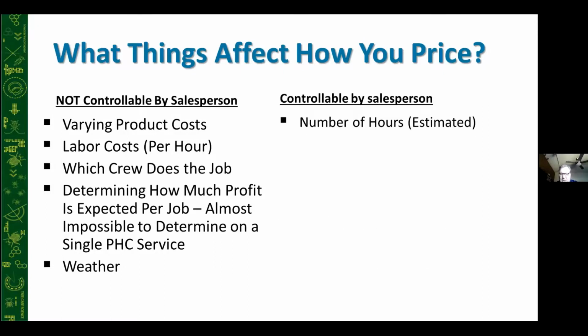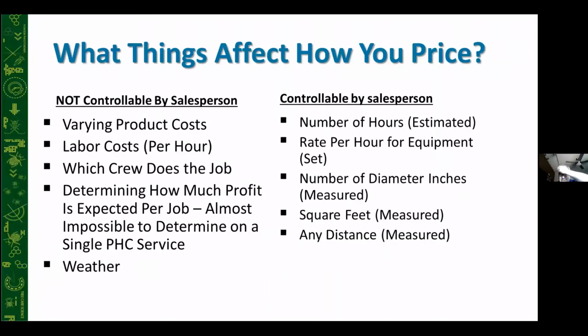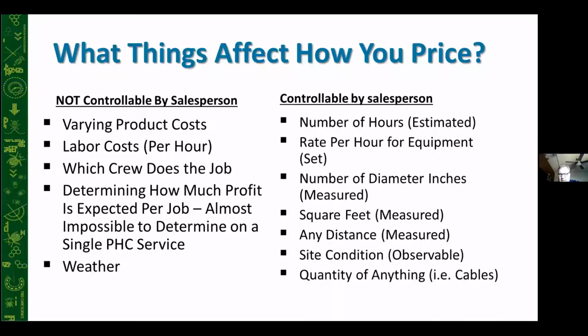But things that are controllable by the salespeople, and I'm going to go through these quickly because I'll cover them on another slide: the number of hours that you're estimating for something, the rate per hour for equipment that you might charge for, the number of diameter inches, which is a measured item, the square feet, which you can measure, any kind of distance, so length of, say, a trench or a cable, or site conditions, things that you can see that might impact how you have to charge for your price. And finally, the quantity of almost anything. I put cables in here as one because the more cables you put in a tree, the more you can take into account what kind of cost or time might go along with that.